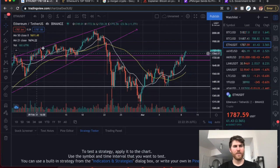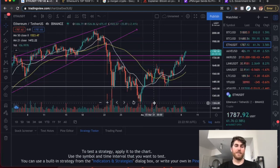So we have some really interesting stuff for Ethereum. Ethereum broke its 50-day moving average, and then it was a bloodbath. I mean, it fell all the way down to 1295, and it bottomed out, and it got above this key level of 1425, kept rising, broke its 21-day moving average, broke its 50-day moving average.